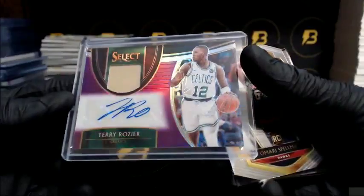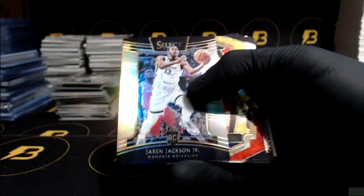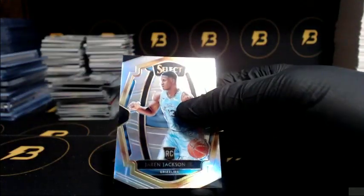Richardson, and /99, Rozier with the auto. So he can sign this card, but he can't sign the redemption, I guess. Very nice. We got Robinson going out to the Clippers. Nice Jackson Jr., silver, going out to the Grizzlies. Donovan Mitchell for the Jazz. And Jackson Jr. Silver.